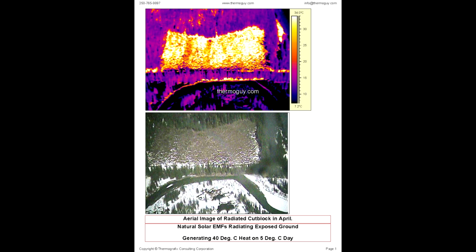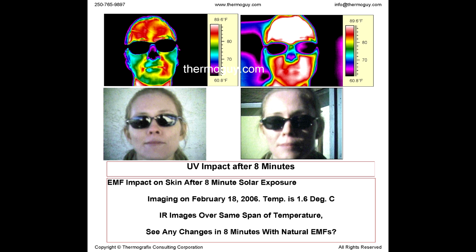This is what UV did to a cut block. This is an aerial shot where they remove the trees to force to use those trees. And guess what? We expose the ground to solar radiation, solar EMFs. And it's generating heat when it really shouldn't be generating heat. Next one. This is done in February. This is UV exposure on a very pale person after 8 minutes in February. And you see the differences in their physiology and see how much she's heated up? Next slide, please.